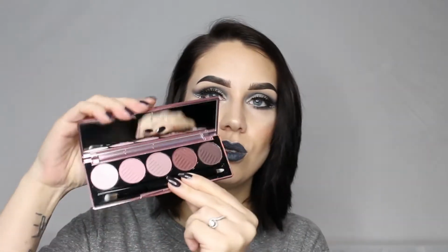So they're all matte and really, really pretty, and so I'm excited to use them. And I got, what do we call it? A liquid lipstick. And I got the color Cold Shoulder, which was, I guess, more of like a gray mauve. So I haven't tried it out yet, which I think will go great with the Marvelous Mauves palette. So it's really pretty, and it's darker, which is what I like.